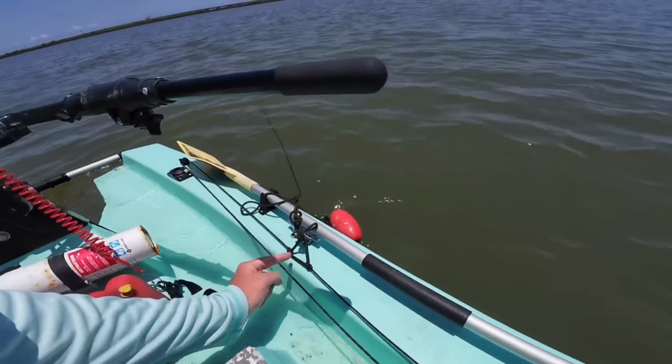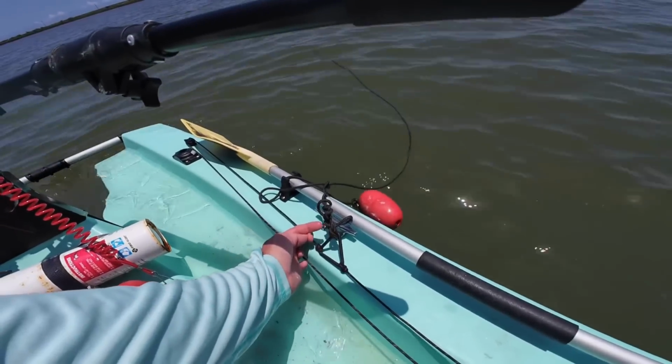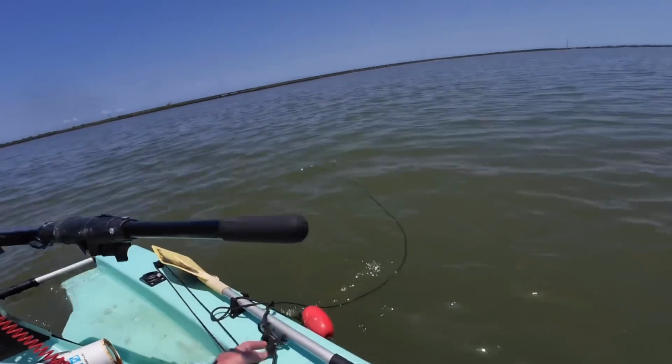Well, I threw my stringer in the water, and I'll show you how I had my stringer hooked. I just had the pointer of the stringer pushed through here. Not tied or anything. And I did that on purpose because in my head I was thinking if a shark grabs this stringer, it could pull this whole boat in or flip this whole boat.